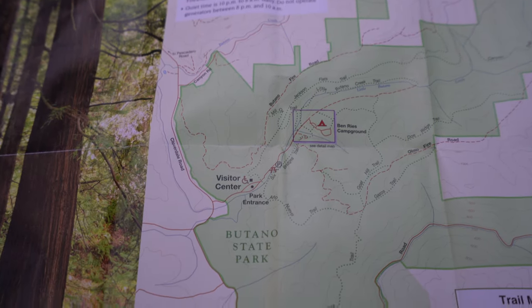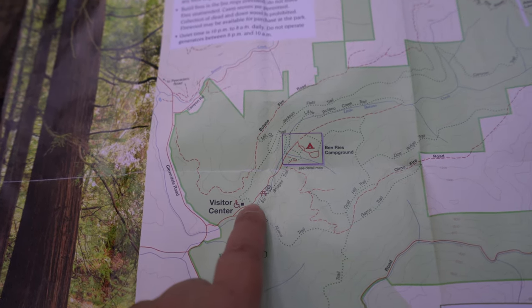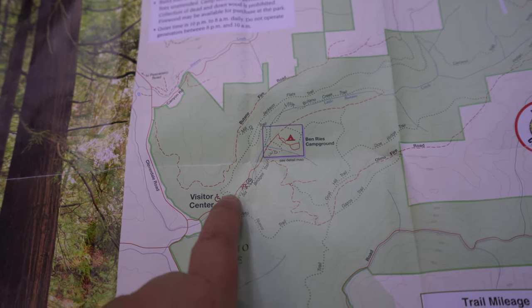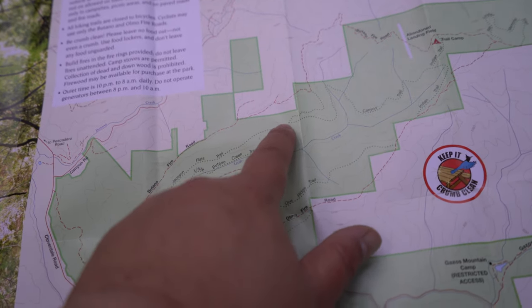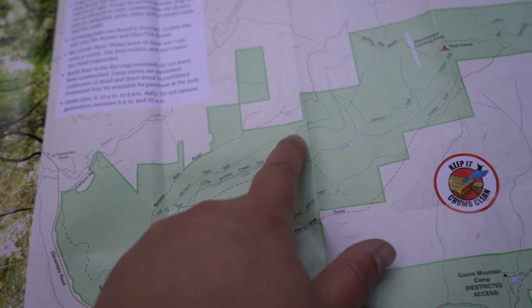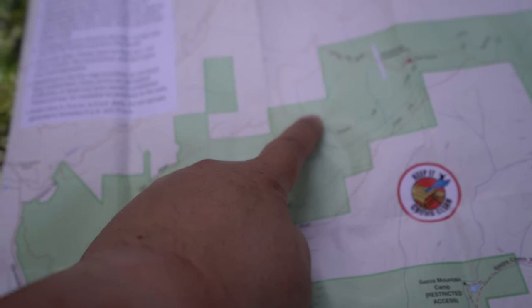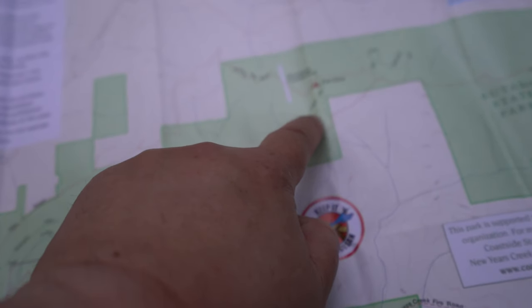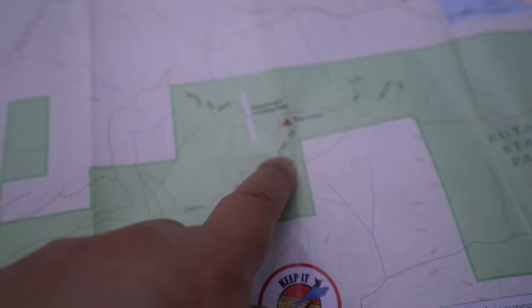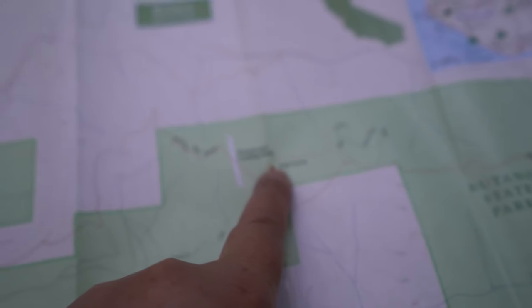Okay guys, just want to show you the route. So yesterday we got to the visitor center. We parked and we took the Jackson Flat Trail all the way here to the Canyon Trail intersection. We took the Canyon Trail, stopped and got our water, and Canyon Trail all the way to the Indian Trail. And from Indian Trail, 1 mile up to the trail camp.